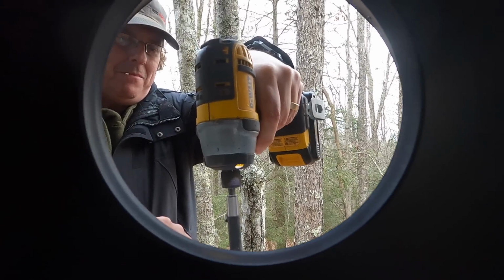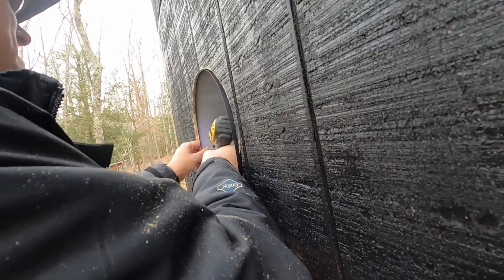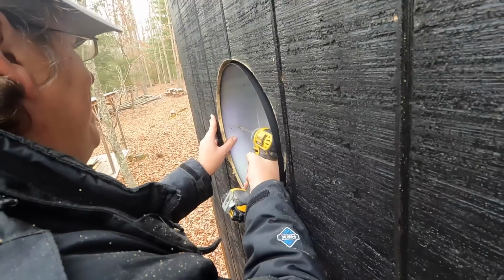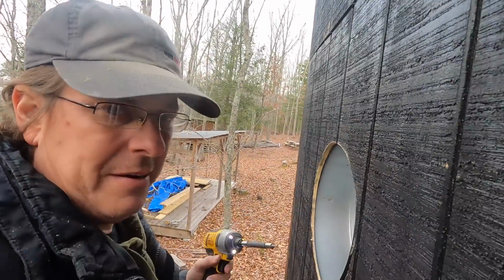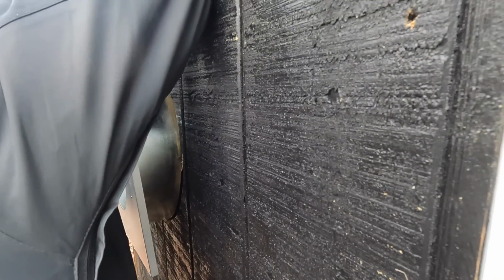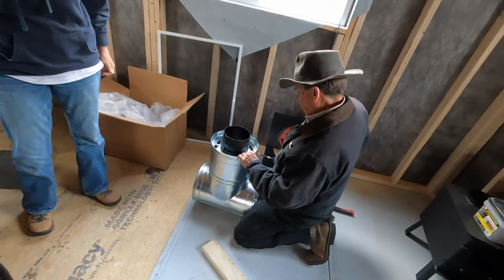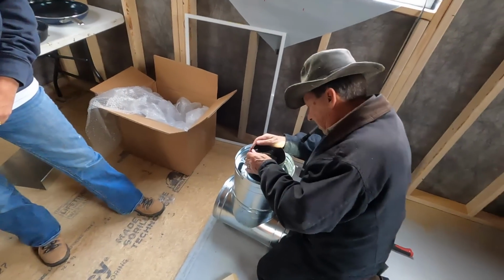Just don't distort it. Now you want to hand me that flange? Put it on the inside instead of the outside? No, it just wasn't going over a lip. It was bending it down a little bit.